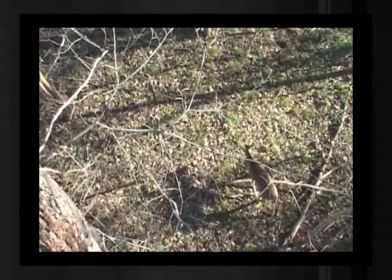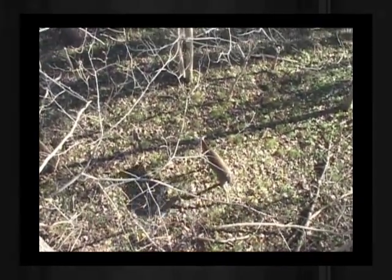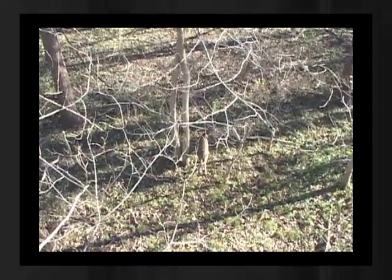It's 12 noon. About a half an hour ago, I had a doe come through by herself. Was hoping maybe there'd be a buck behind her, but there wasn't. She just cut right behind me here. I'm just gonna keep doing what I'm doing here.